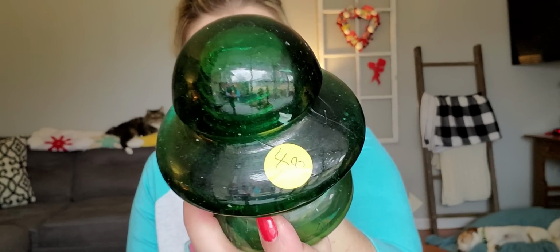I paid up for this. I did pay $4, which is getting close to my limit there. I don't like to spend more than $8 on any given thing that I buy in a thrift store. But this, I liked it. I liked the shape of it. And if I don't sell it, I may keep it. I just like it. I have sold a lot of blue ones before, but I've never had this Lock Victory. I've never found that one.